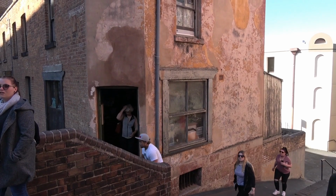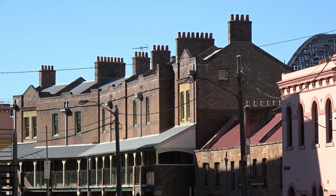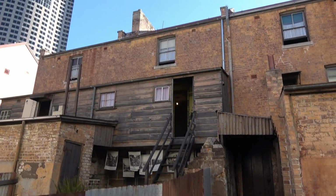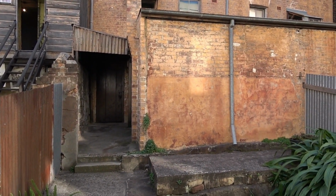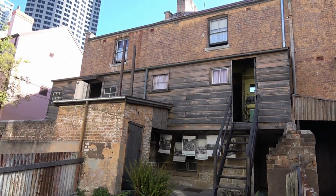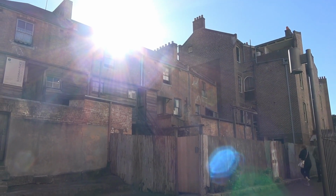In a future episode, we'll have a look through the museum, right? Yeah, I think we're going to have to go through it and explore. On a previous ghost tour of the Rocks, we were told that at the back of Susanna Place, there's been a woman seen on various nights. So that's quite interesting. Yeah, we should investigate that one as well.